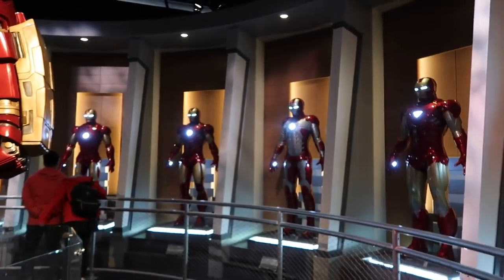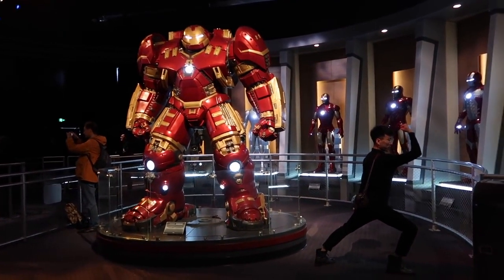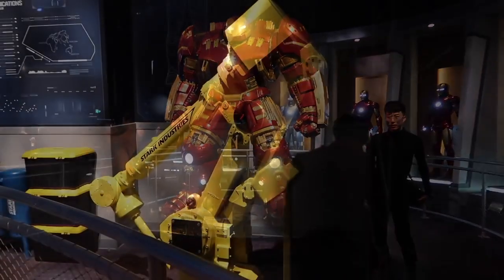It's just, the place looks amazing. This guy is taking the most amazing pictures. I love it. He's just going around to all the Marvel stuff and doing these crazy poses. It's unbelievable.